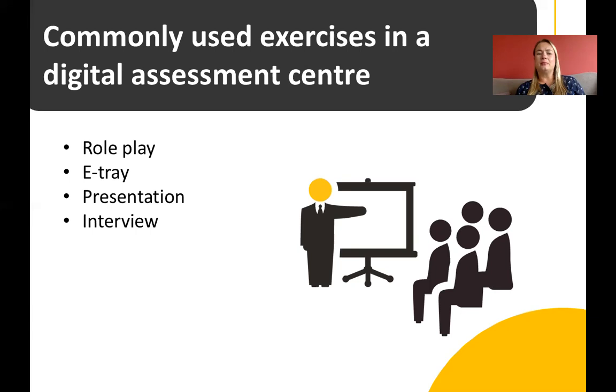Alongside that, we haven't included it on the screen there, but you can do a group exercise in a digital assessment centre. That's something we've been doing. Whether you adapt an e-tray activity to be a group exercise, or give the group just a discussion topic and ask them to come up with some solutions, that would work well as well. So you can do it, but you would have to give special consideration to the technology you use to enable that to work well.